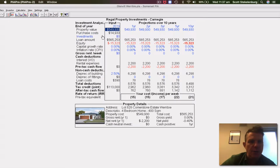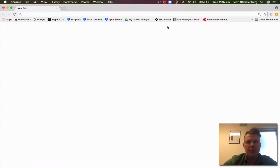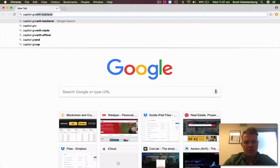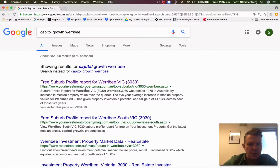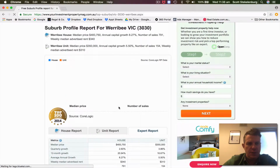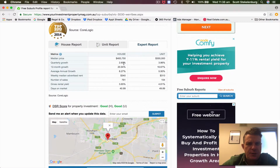Okay, now investments. This particular client is actually putting no cash into it. We're going to use equity in their home. So capital growth in Werribee. Let's have a look, shall we? So capital growth, Werribee. And I use Your Investment Property magazine just to get my figures because they've got all the suburbs. So the quarterly growth is 2.6%. 12 months it's only grown by 20%.